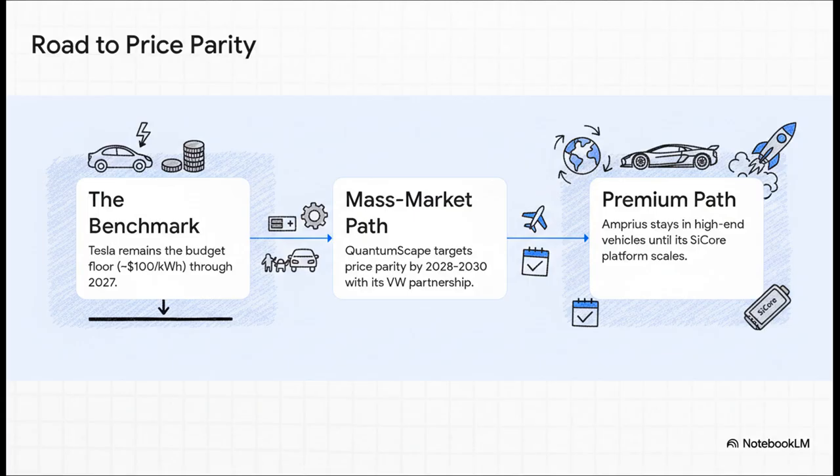Tesla set that floor at the crucial $100 per kilowatt-hour mark, and the roadmap from here really shows two different ways to get there. QuantumScape is on the mass market path. They're aiming to hit that price by 2028 by using their clever design and Volkswagen's massive scale. Amprius is on the premium path, staying in the world of supercars and aviation until they can scale up and bring costs down, which probably won't be until after 2030.